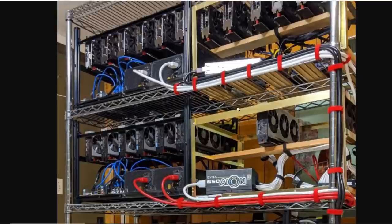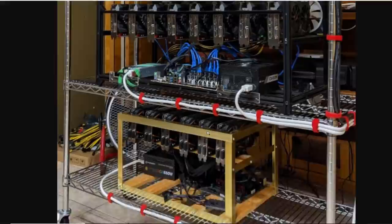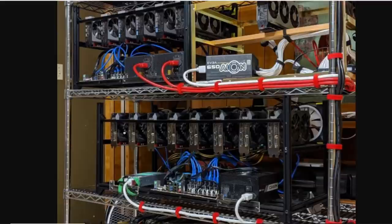These are my 1060 3 gigabyte cards. I think I just sold all of those. 480 and RX 580 8 gigabyte cards, I sold those back in January. I definitely should not have sold those back in January. I should have held onto them until now.